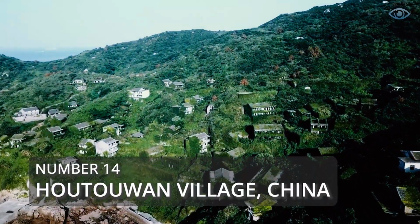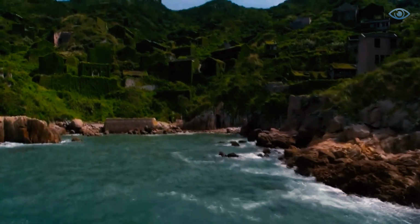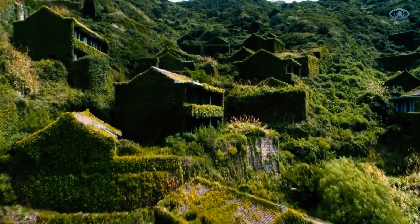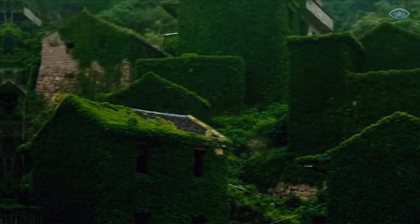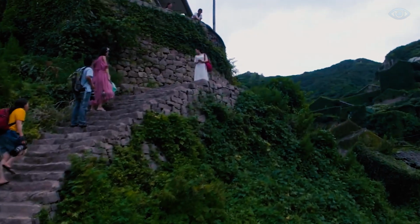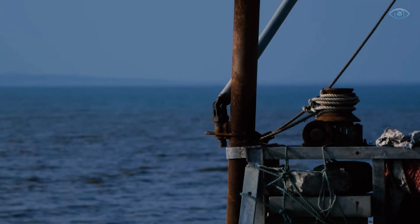Hutuan, a Chinese village on one of the Shangsi archipelago islands at the Yangtze River estuary, draws tourists seeking a magical atmosphere where civilization merges with wild nature. Local residents abandoned this settlement over 30 years ago, and today all the houses are overgrown with ivy and other vegetation. Hutuan was founded in the 1980s and once had a population of 2,000 people. The location was chosen intentionally, as the settlers were fishermen and the area was rich in fish.